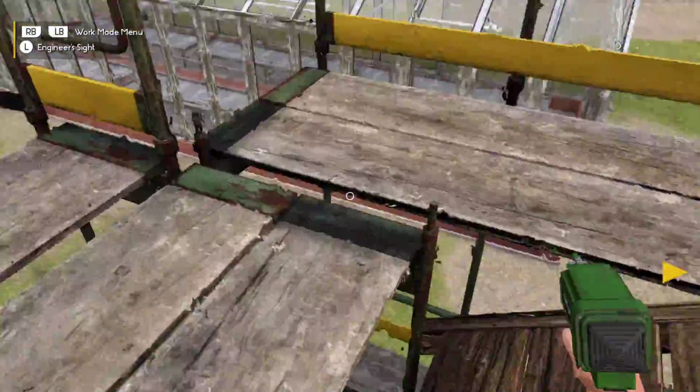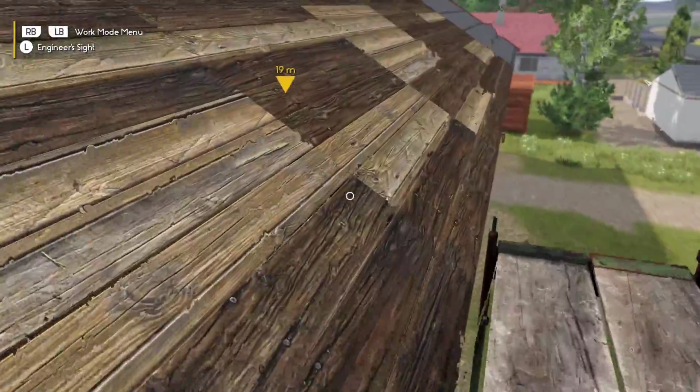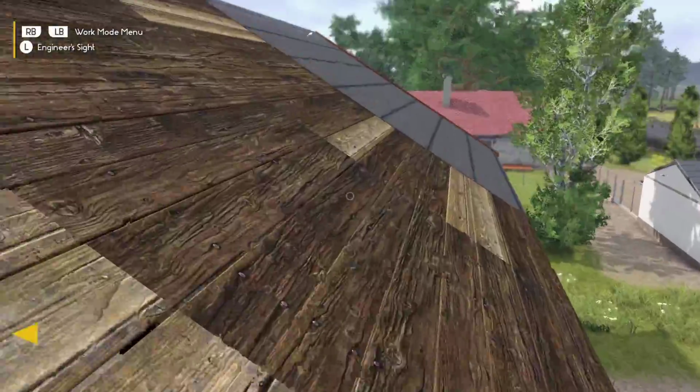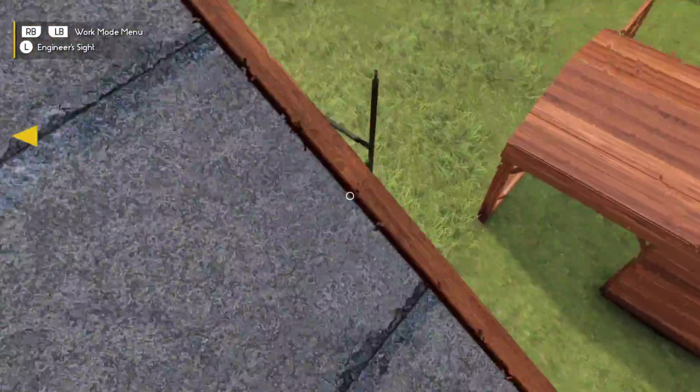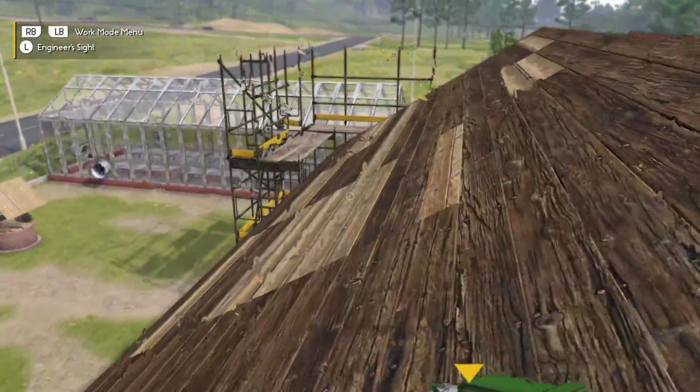I think that I have one more side to fix. Did I get that part over here? So it's probably this side that needs to be done. Let's take a look here if I can hop down. This one has the middle scaffolding. That's a pretty big jump. I'm going to walk down and walk back up again.